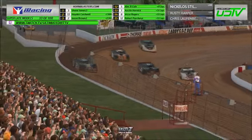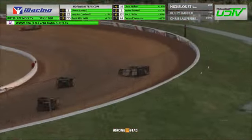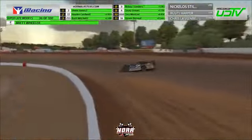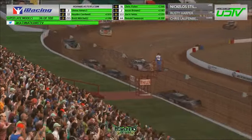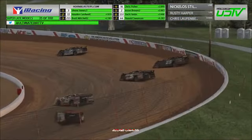There's the slide job by Cardwell. Brownie and Mitchell come together. Brownie got the worst of that one. Mitchell kept it going. And Cardwell, now he sets his sights on the number 3 car of Shane James. Mitchell now trying to hold off Chris Fisher in the 5 machine down into turn number 1 and 2.